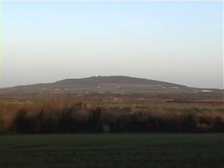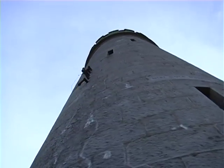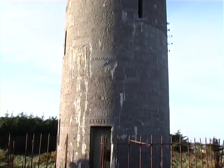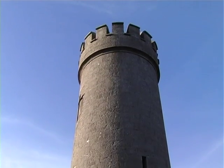The tower on the Hill of Allen was started around 1859 and completed around 1863. It is known locally, I suppose, as Aylmers Tower because it was built by Sir Gerald Aylmer of Donadea. It's generally limestone, and there were limestone blocks that were taken from Edenderry by canal boat to Robertstown, and then ferried there by local people to the hill and assembled, of course, by the stonemasons.